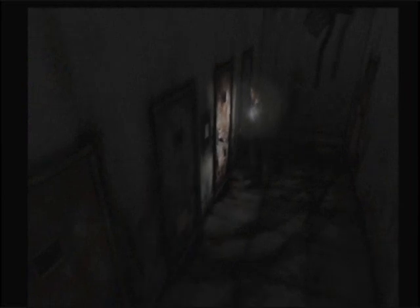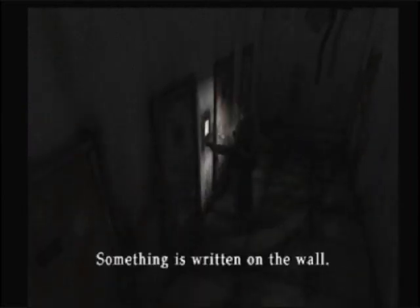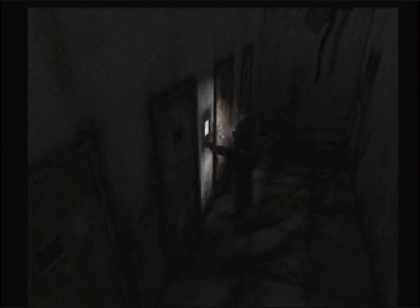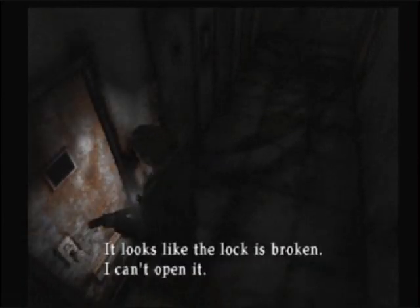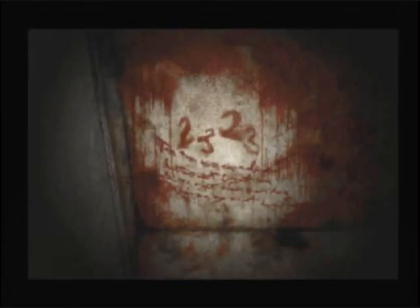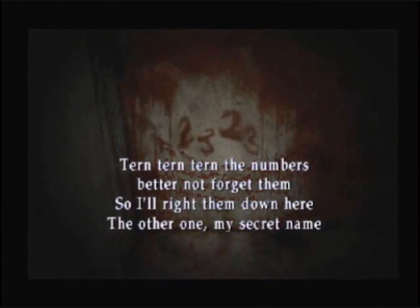Locked. Locked. Something is written on the wall. If Joseph looks calm, he can be taken out of his cell. And that one's locked too, but we can come in here. Quite a messy looking room here. There's something written on the wall. Note the code written in blood. That's going to be important. Good to have yet another number code.